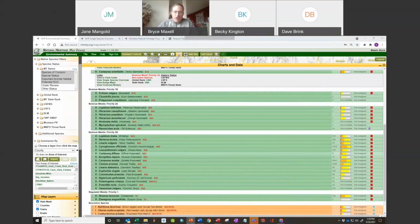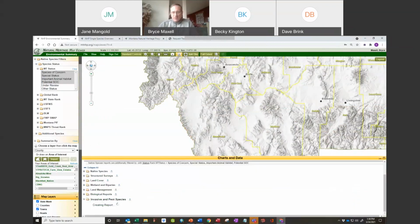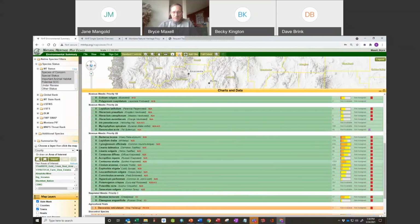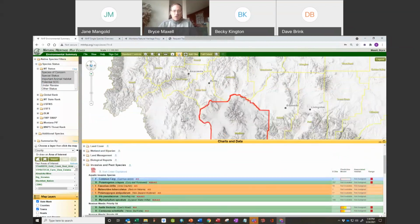Oh, I should have noted, we're in Beaverhead County right now, and we've got our invasive species list open. But let's say we wanted to just flip over to Madison County. All I need to do is click on Madison County. I've got my folder open for invasive species, and it's that easy to just move to an invasive species documented predicted list for Madison County. And you could toggle back and forth between counties.